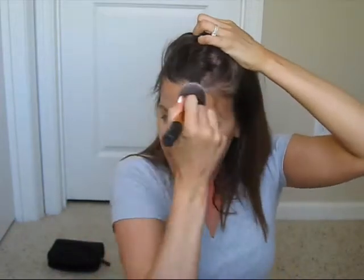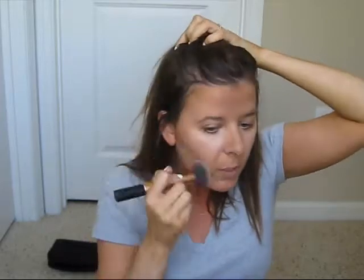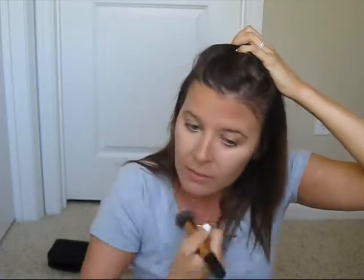Got 2 minutes and 21 seconds left. We are golden. Okay, blending it out because I apply way too much all the time. I hope I don't look too orange. I did my self-tanner last night. Oh, I was talking to you about this, it's NYX, whatever it's called. This is how I put on blush.